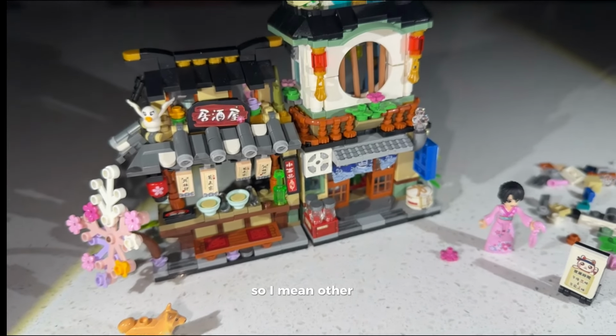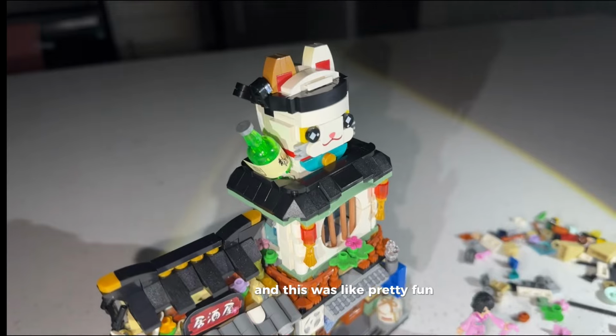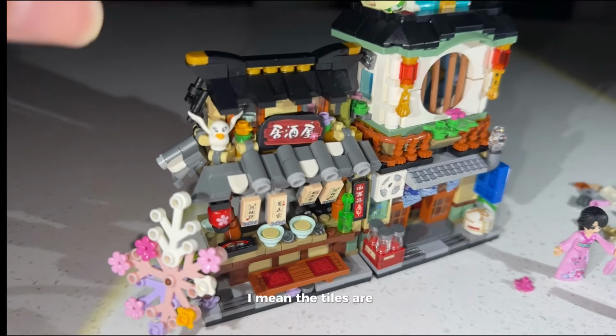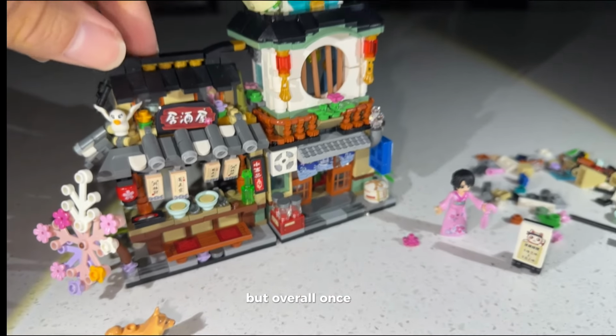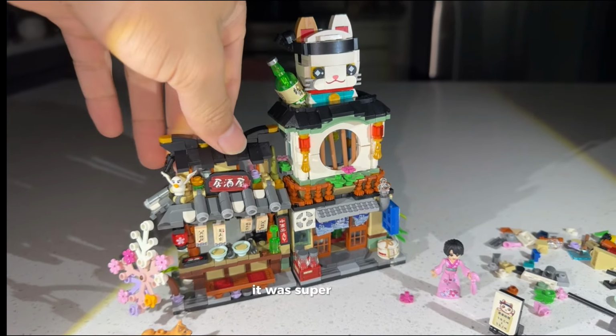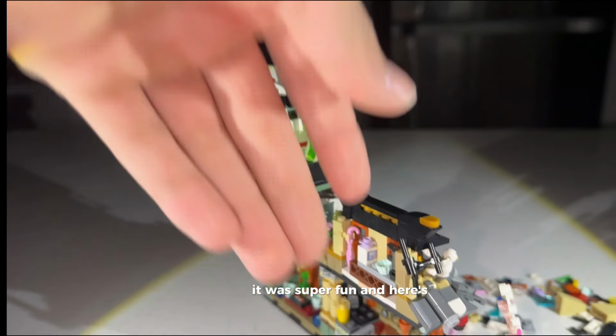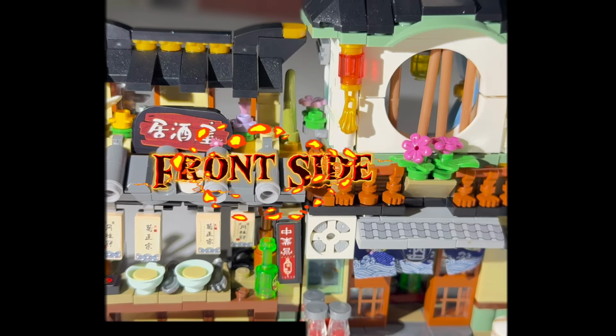So, other than those small issues, this was pretty fun to build. I mean, the tiles are kind of small, so it was a little bit hard. But overall, once I got it going, it started all coming together. It was super fun. And here's the back. Yeah, guys.